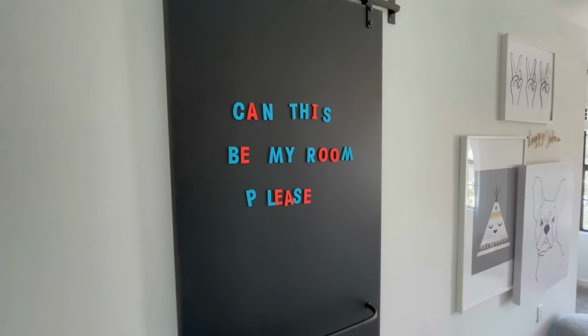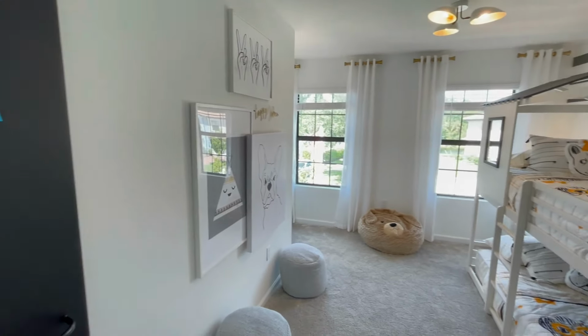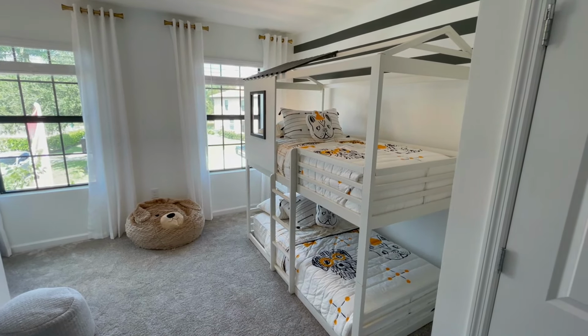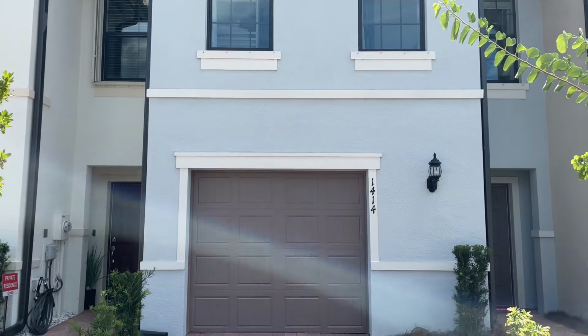Bottom line though, I think these are really incredible units at really solid prices, and if this is something that remotely appeals to you, my suggestion is to get a hold of me sooner than later, because there are also some additional builder incentives that I want to make sure you get if you end up buying one of these.